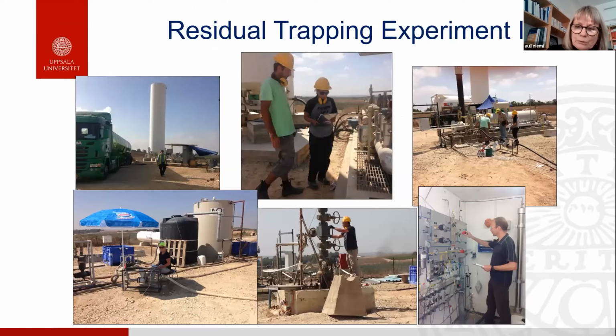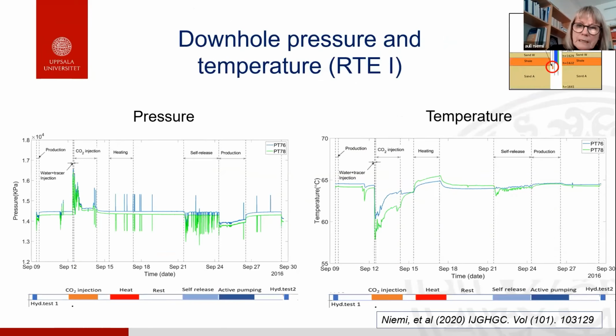And this actually showed this picture already from the field. This gives some of the key data that was collected from these pressure sensors, pressure and temperature in these two sensors at our layers. These are the two reservoir layers. And we see the CO2 injection, water and tracer injection, CO2 injection. Here the well was opened and it was self-releasing in a geyser-like manner, pumping, and these are the actual hydraulic tests before and after, and temperature effects, of course.